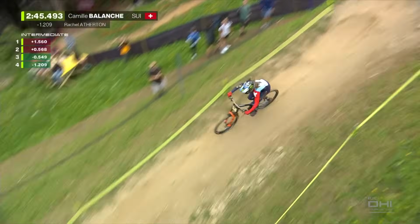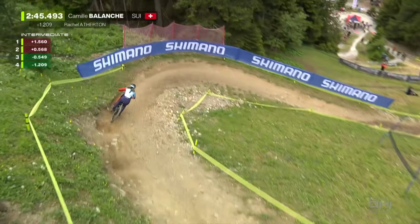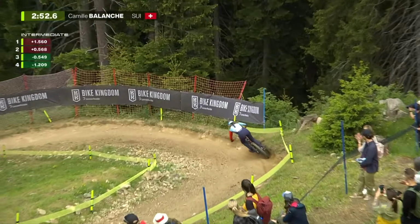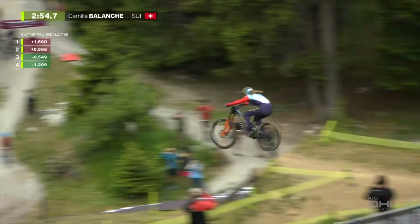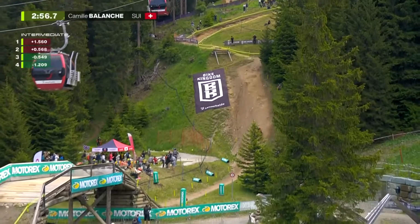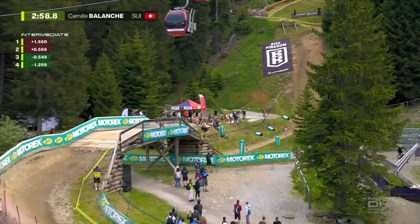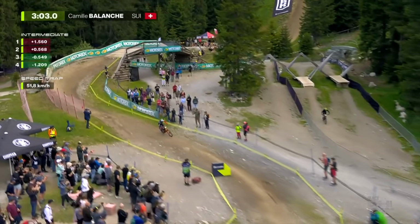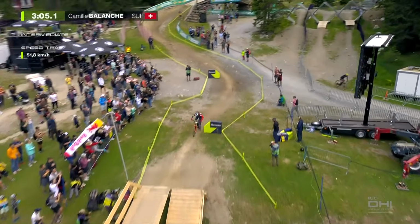Fitness, hard training, and determination. She's looking good. 1.2 seconds, yeah. And it looked like she's just cruising. How comfortable she is. Yeah, that's crazy. Camille Balanche, nearly 52 kilometers an hour, down the line now.